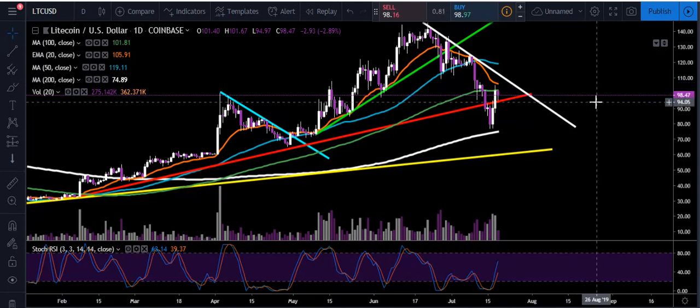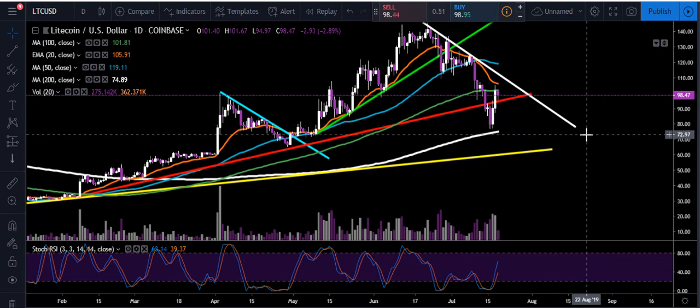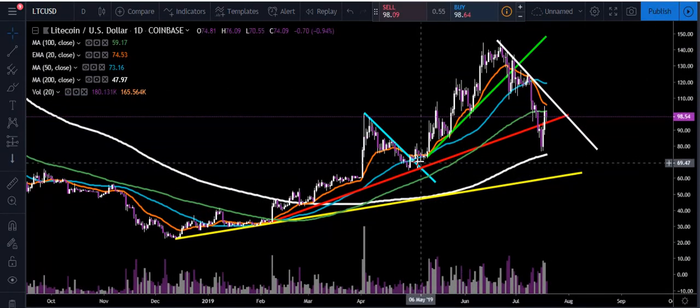And to the downside here, we want to see support of around that $95, and then ultimately it's going to be down here around that $75 to $79. It's going to be very critical for us. So I want to pull off just a few more indicators here for you. But guys, remember, that's typically what happens here.